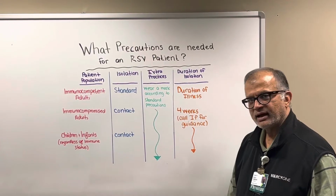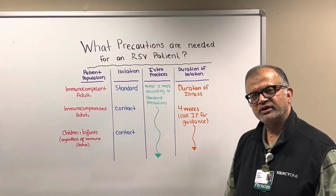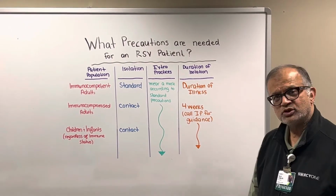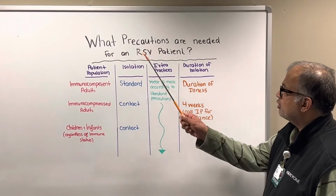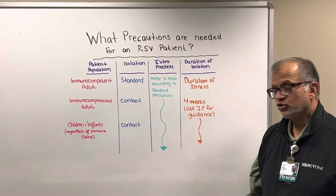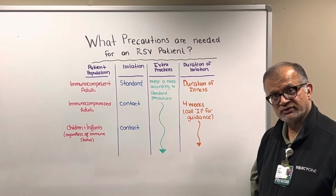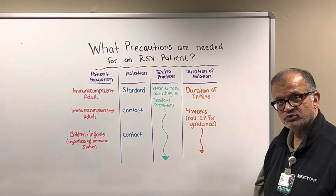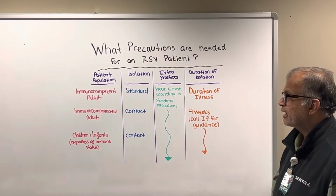Hi everyone, it's Ravi Vamuri, Medical Director of Infection Prevention, bringing you an infection prevention moment regarding what precautions are needed for an RSV patient. As you may know, we've been going through a surge of RSV infection, and this question has arisen quite often, so we thought we'd review it with you quickly.